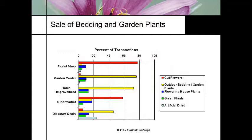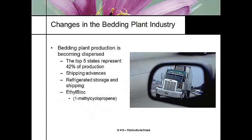Most of the bedding plants are sold, of course, at garden centers, home improvement stores, and discount chains, whereas the traditional florist shop typically doesn't sell bedding plants. They're selling the potted material, the cut flowers, and such as that. And the same thing with the supermarket. You are starting to see more and more bedding plants at the supermarkets, but that's usually an afterthought. So five states are generating 42% of the production.